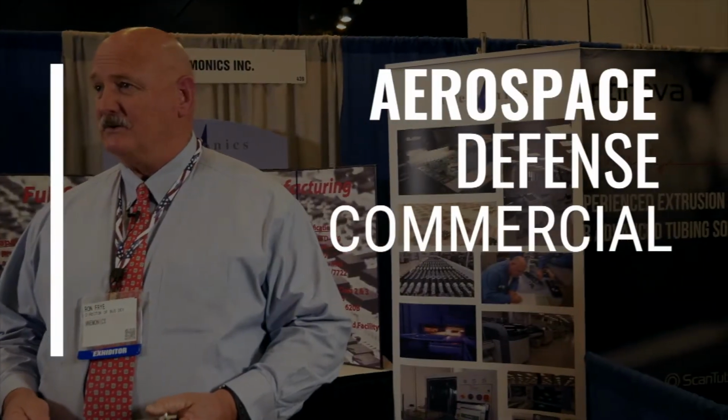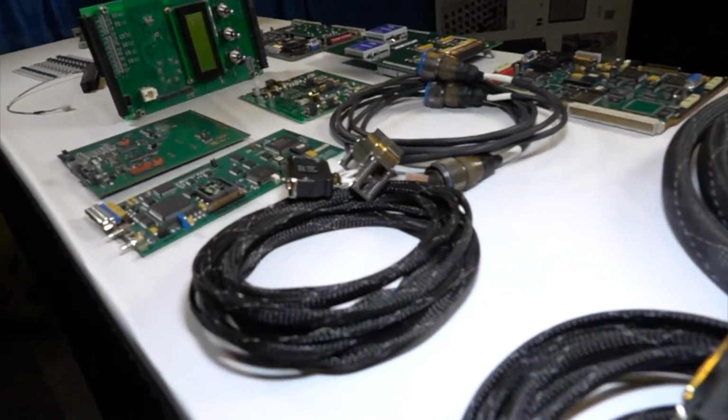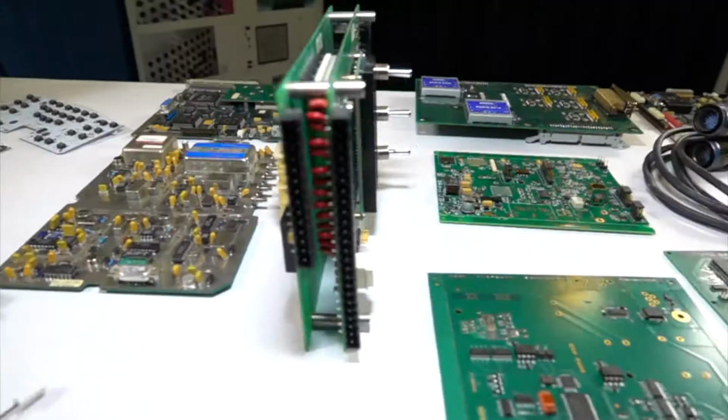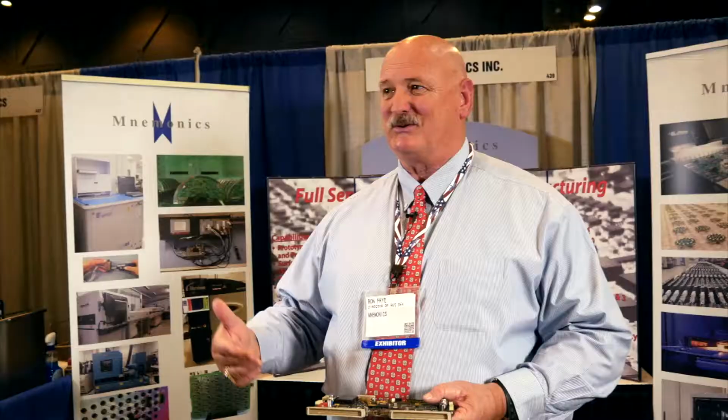Hi, I'm Ron with Mnemonics, and we do engineering, design, and development and full-service electronics manufacturing. We do aerospace, defense, but we also do a lot of commercial electronics manufacturing. We build electronic assemblies that are placed in police cars, law enforcement agencies, but we also do the circuit cards that go into self-checkout lanes. And you've probably seen in Lowe's or Home Depot.